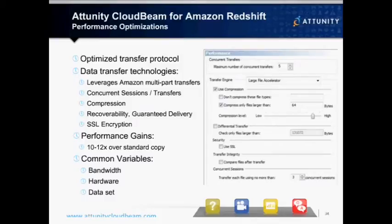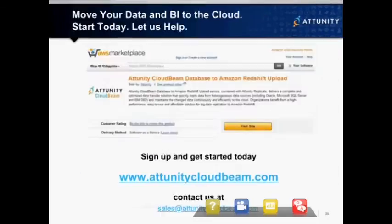So to conclude, Attunity provides an easy way to move your data and your business intelligence to the cloud. We can make it easy for you and help you get your data into Redshift, whether you just want to try it out or want to use it on an ongoing basis.